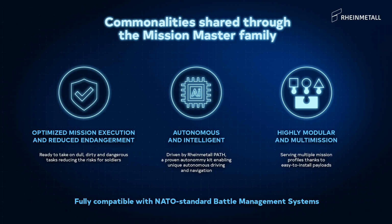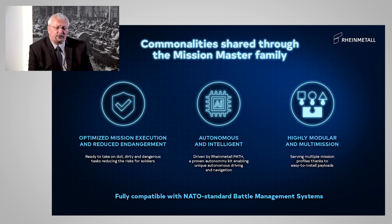Obviously, we're building on our success related to autonomous capabilities of the base platform and working extensively, again, with regards to the vertical integration of all our modules for specific tasks, allowing those things to be fully compatible with any NATO standard battle management systems, which we do believe a client will be looking for in a platform of this type.